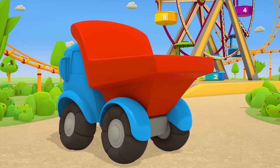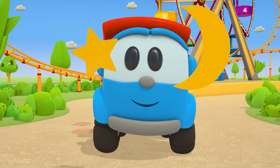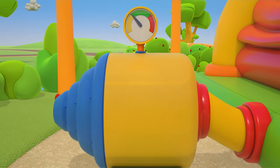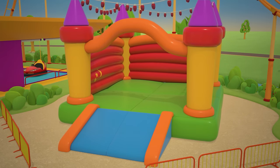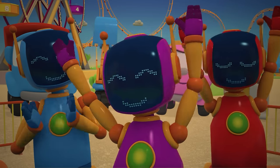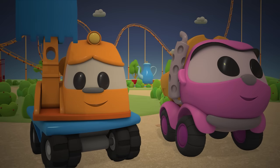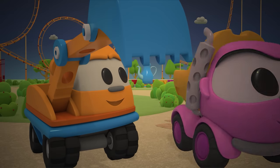What shape is he going to make? A star and a moon. Stick them to the bouncy castle. It worked! The castle is blowing back up. The cars and the robots are very glad. Look, it's getting dark. The lights have come on. How beautiful! Leia, why don't you have the first go?